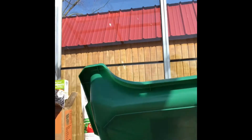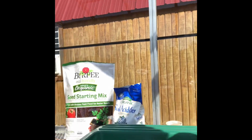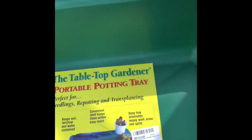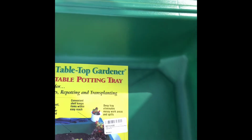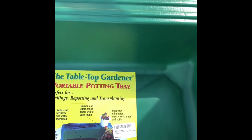So I got this. It's like $25, but it's heavy duty, it seems to be. And it's like 23 by 21 and 6 inches in depth. Gives you plenty of space to use. Let me see if you can see that. It says it's perfect for seedlings, repotting, and transplanting. And that's what we're doing today. We're going to be transplanting.